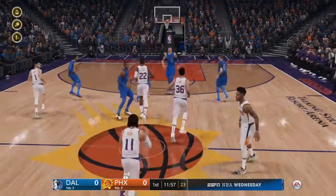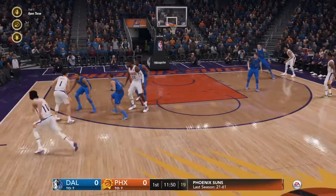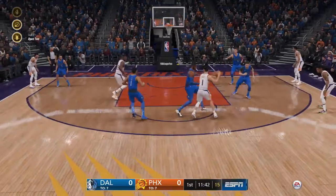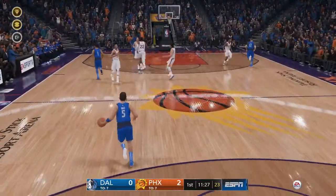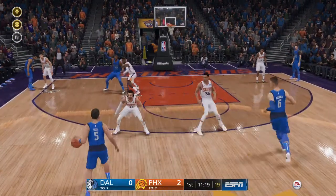The Suns win the opening tip. They'll have it first as we get going in the desert. Booker. Slam dunk, DeAndre Ayton. It's so difficult to block a guy like that with that kind of athleticism and length. Your timing almost has to be perfect, but pretty much there's no stopping him when he's around the rim.